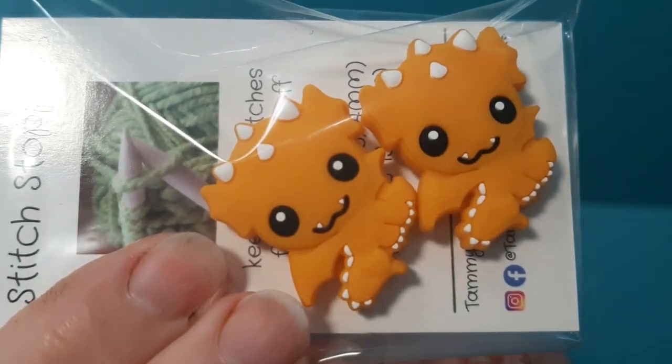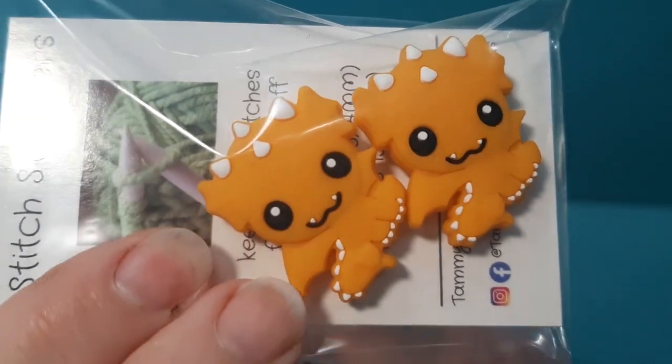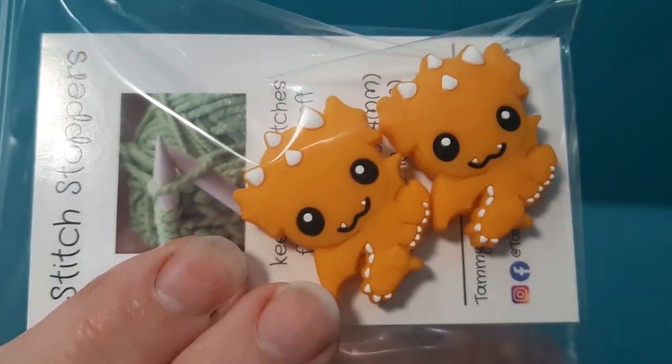And then like little dragons or dinosaurs, dragons, like a bearded lizard type thing. So we have those. So those are the newest stitch stoppers we have in the shop. I think that is everything for updating to the shop. I have also updated some of the other bags, like the knitting hedgehogs.